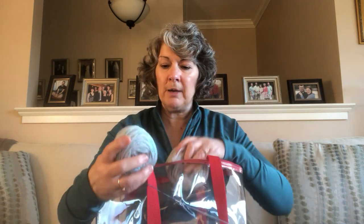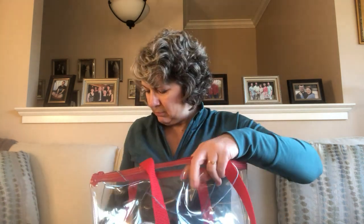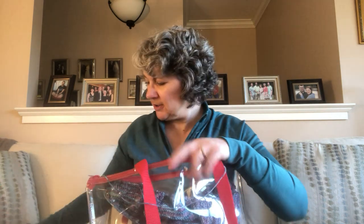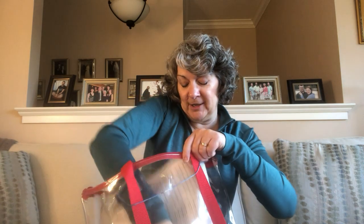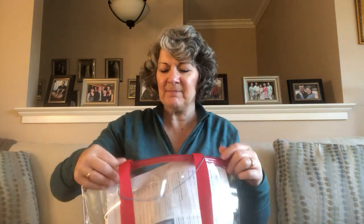So yes, time to reclaim this yarn, get it off my conscience. So that's hitting the frog pond. Kind of sad to see it go. At the same time, it will be a relief. So the frog pile's over here. Have a lot of things in the keep pile though.